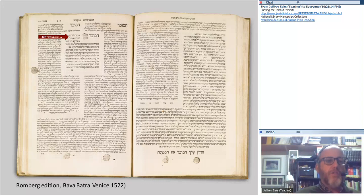So the universal pagination of the Talmud Bavli, innovated at the beginning of the 16th century by Bomberg, remains to today. And that also is a case of medium and message merging. The idea of a vast array of material, so much so that if you study one page a day, it takes, famously according to the Daf Yomi schedule, 7.5 years to go through the entirety of the Talmud at a page a day.